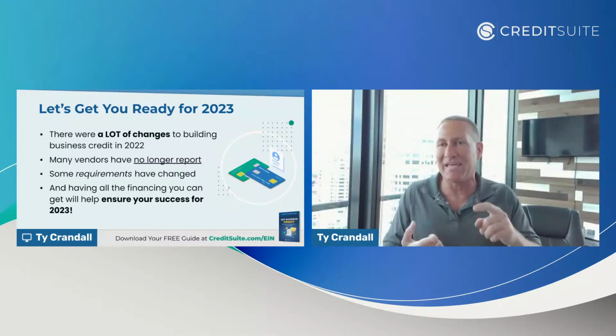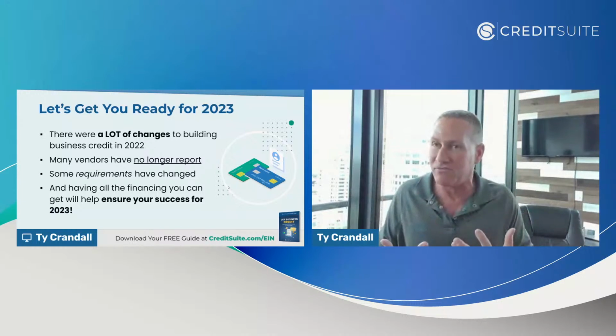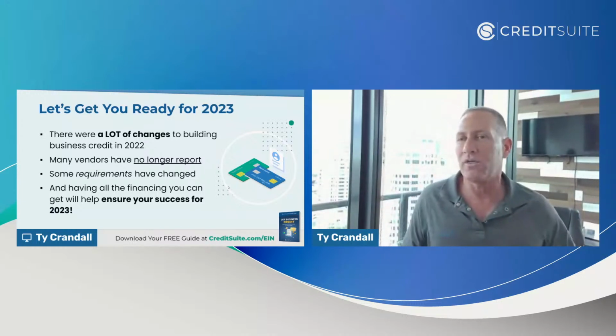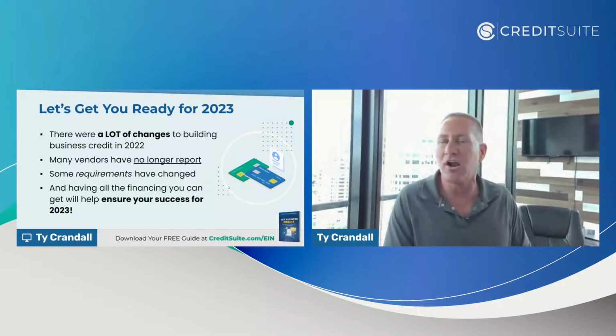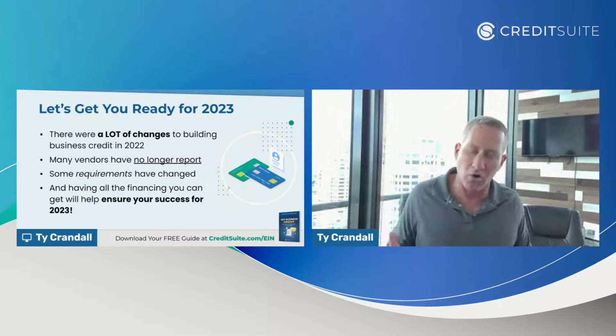So what we've got to do is make sure that you have the roadmap to success with getting funding, loans, credit lines, and also getting all different types of financing, including business credit, into 2023. It's very important we do it now, because again, as conditions deteriorate, as there's more financial uncertainty, it just gets harder and harder to get money.